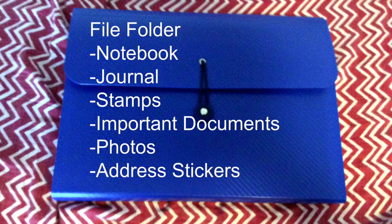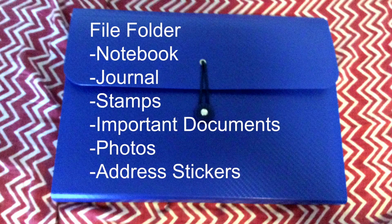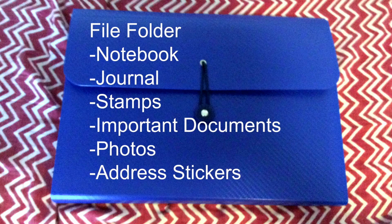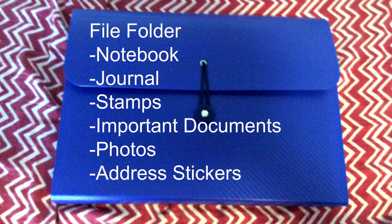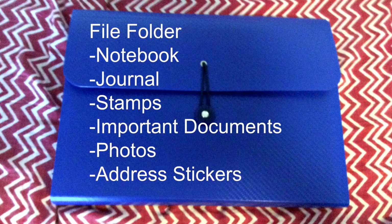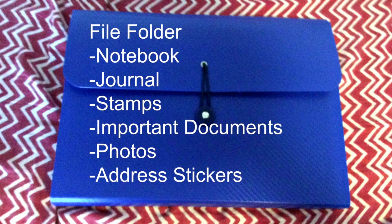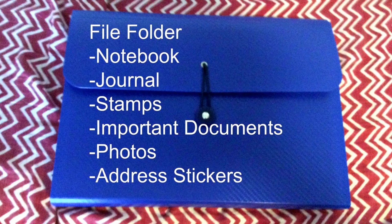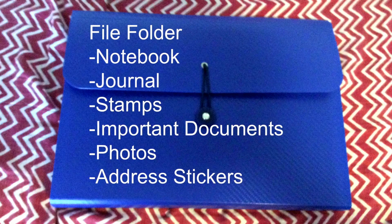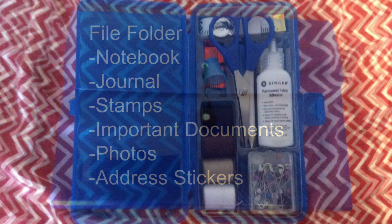One of my last few things is this file folder. It has a few things in it that I just didn't want to dig out, so it says it right here. It has a notebook and a journal, a few stamps, even though we get some when we get there, hopefully. My important documents, so my contracts, all my identification stuff, some photos of friends and family, and lastly, since I'm not bringing envelopes, some stickers that my mother printed for me that have friends and family's address on them. So when I get there, I can just peel the sticker, stick it on the envelope, peel the stamp, stick it on the envelope, send it in the mail, and yeah, that's it for those things.